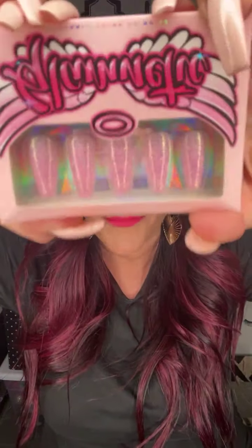Then also take the press-on nails quiz as well. Oh my God, I love these. They are waterproof, smudge proof, everything proof. They're going to stay on. They're so light and airy. This is amazing, you guys. You know I would never collaborate with a company if I didn't believe in the product and think it was amazing. Latex and paraben free.